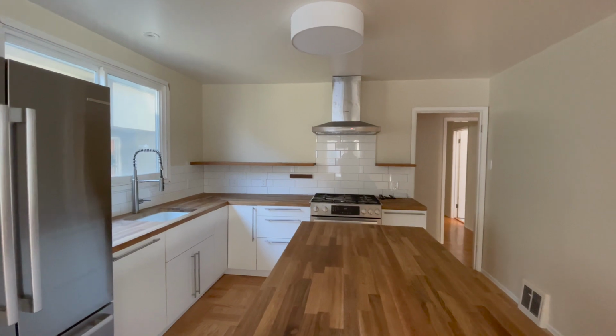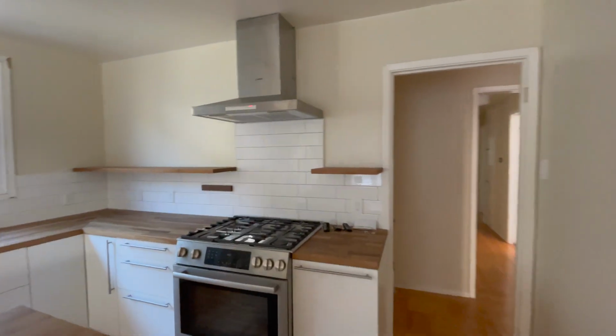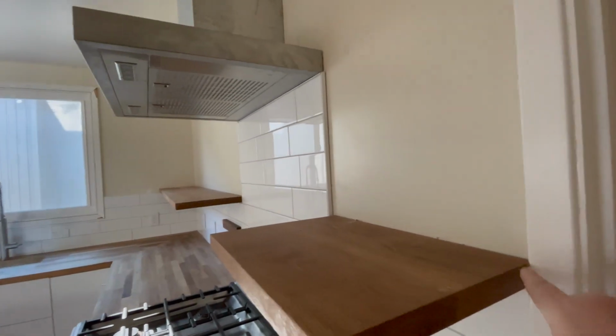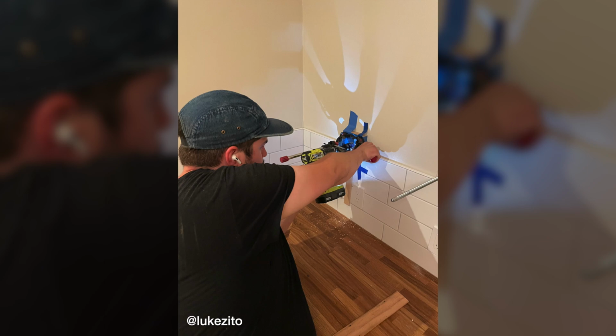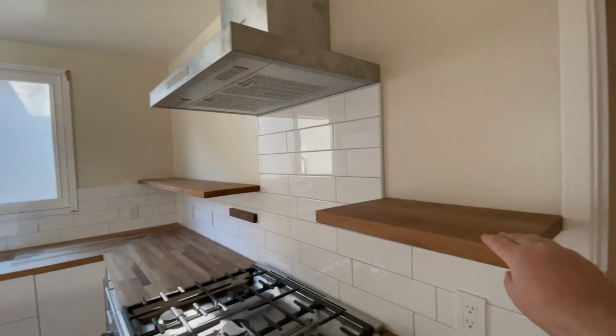Yeah, I designed and built these shelves. I wanted them to be kind of thin, and because of that, I had to design custom hardware to mount them. But they're super strong. They're not coming off. Part of the house now.